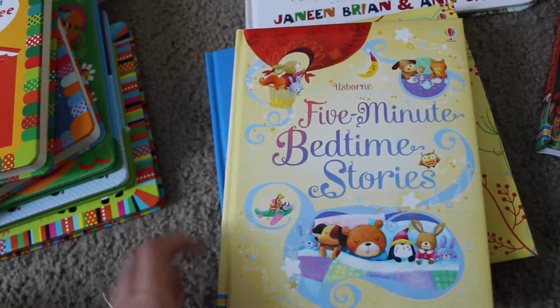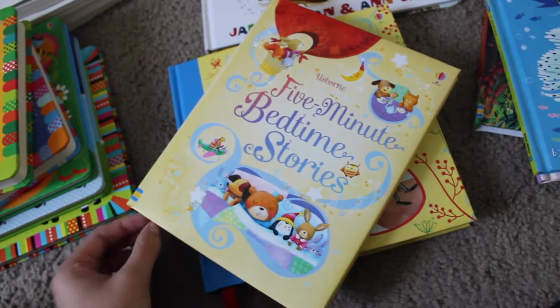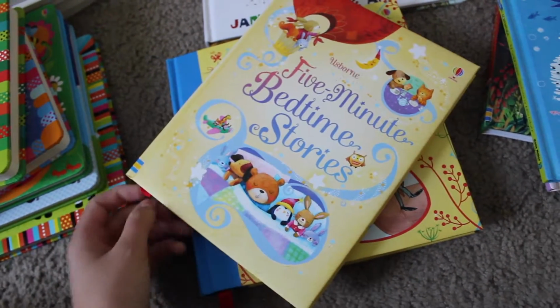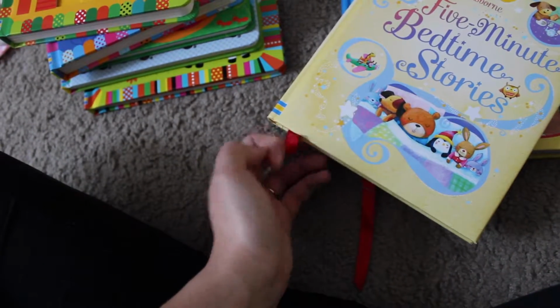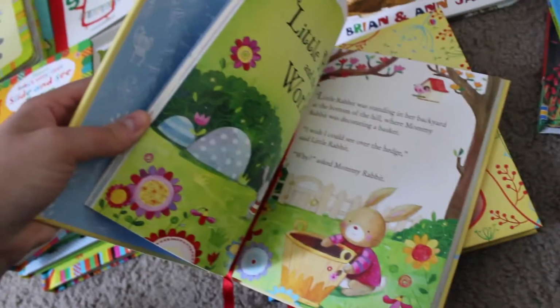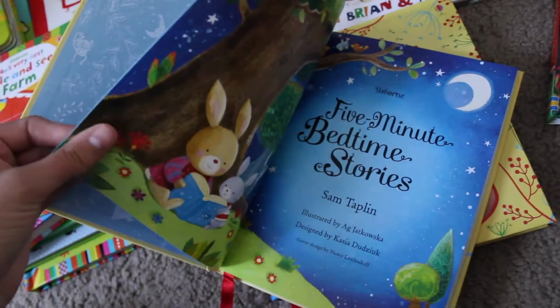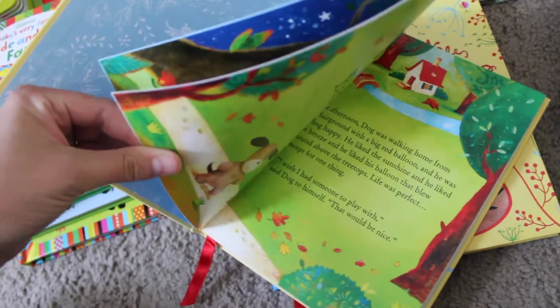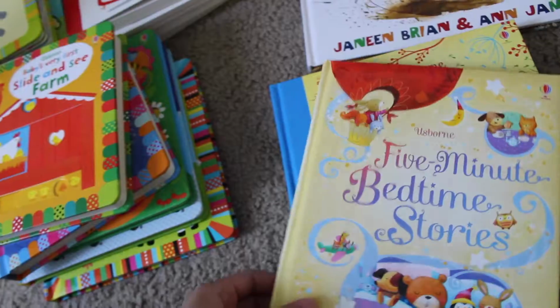This is a new one that I love. This is called 5-Minute Bedtime Stories. So as Layla gets older, I want story time to be a part of her nighttime routine. And again, this one has a little bookmark so you can keep track of what short story you read last. And it's really cute. It has a lot of these darling illustrations. And it has classics like Treasure Island, Little Women, and they're just little abridged stories to introduce your little kiddos to those classics.